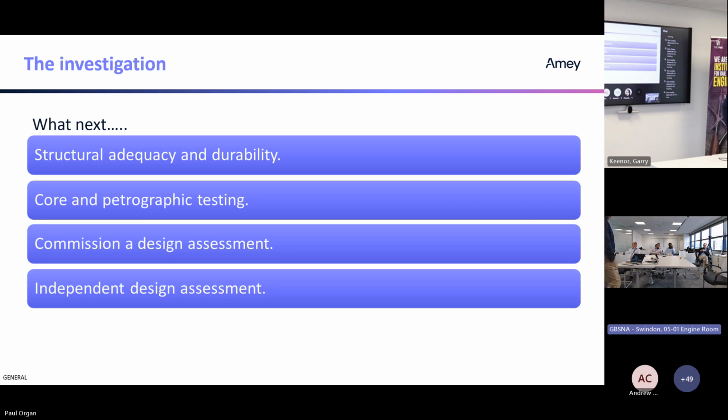The design assessment, the initial one, would later become our combined Form 2-3, being a validation of the installed foundations along with a CAT 2 check. And then the independent assessment would later become our CAT 3 check.